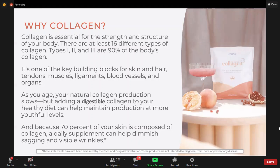Now, we do get building blocks and precursors in our diet. Our body makes collagen from amino acids from protein intake, vitamin C, copper, vitamin A. There's a few others that are precursors that we need to make collagen. Unfortunately, as we age, our ability to synthesize collagen is reduced and is basically less efficient. And then on top of that, a lot of us don't eat the right foods that contain the amino acids that go to build collagen.